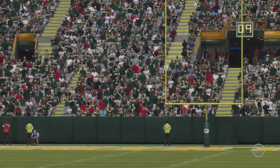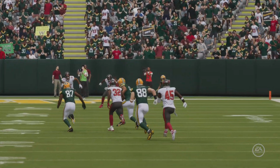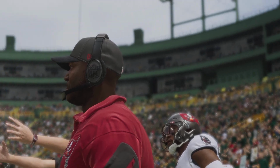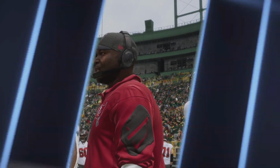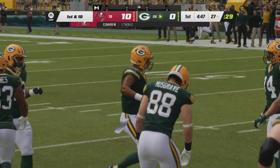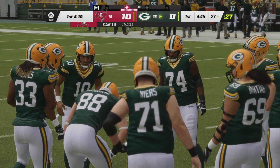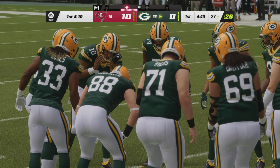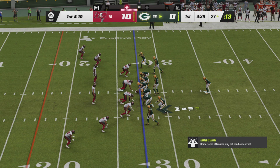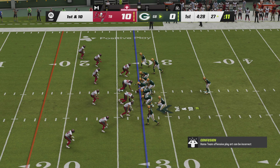Well, partner, I'm not sure how this drive's going to end, but how about the way they flip field position there? A nice attacking play. They picked up a heck of a chunk of yardage. So now then, the big play has them all the way inside the 30 now, 1st and 10.